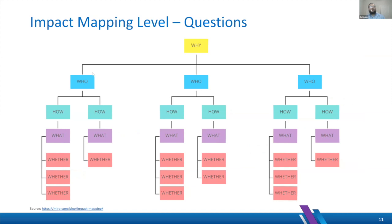So, a different view of the same thing. The why is at the top, then the who, how, what, and then whether we build this or not. So this is where as product managers or project managers, a decision needs to be made whether we should build it or not. And the whole idea about impact mapping is this should provide a solid ground by the time you guys have the discussion to know that this is a reasonable thing to do at this point.